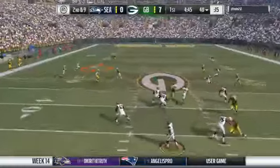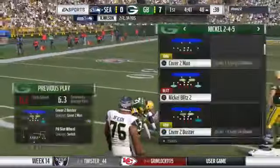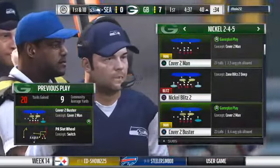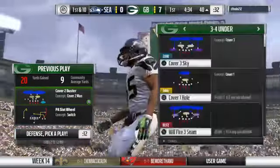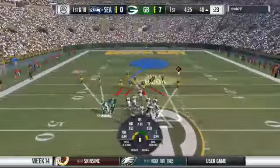Off the play fake to Rawls. Wilson. He hits Jermaine Kearse. And he's brought down. A good pickup there of 20 yards. Love the call by the offensive coordinator, recognizing the situation very well, calling for the play-action pass, and completing it. And now a first down following that long gain.